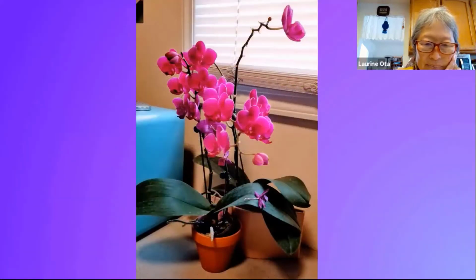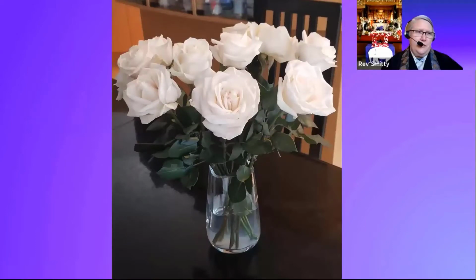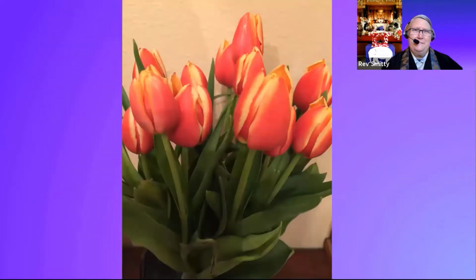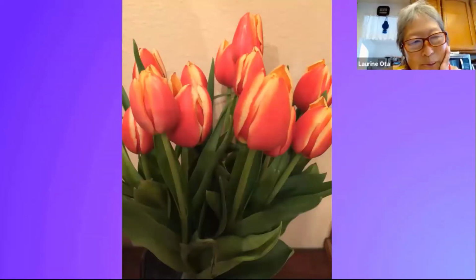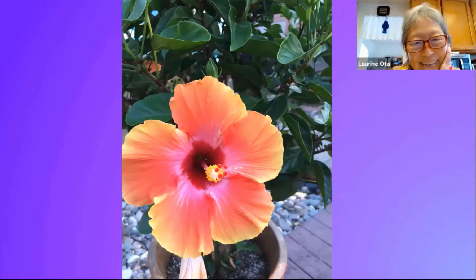Pretty. Variegated leaves. There were over 60 flower pictures submitted for this, so we had quite a variety from our temple members. I love the ones with the personal touches, the children or their little pets in there.